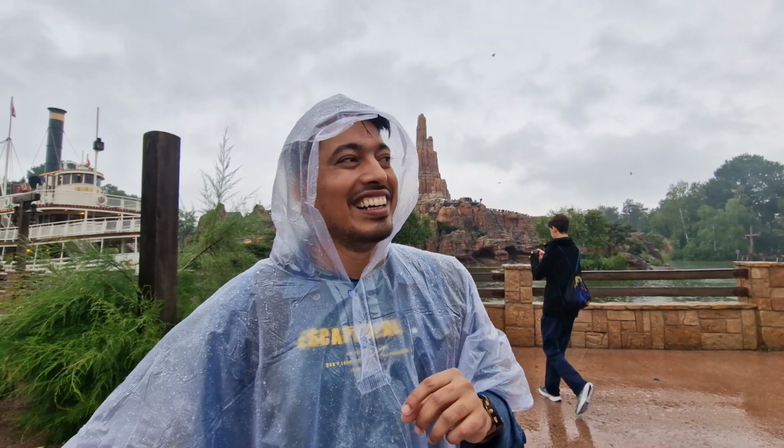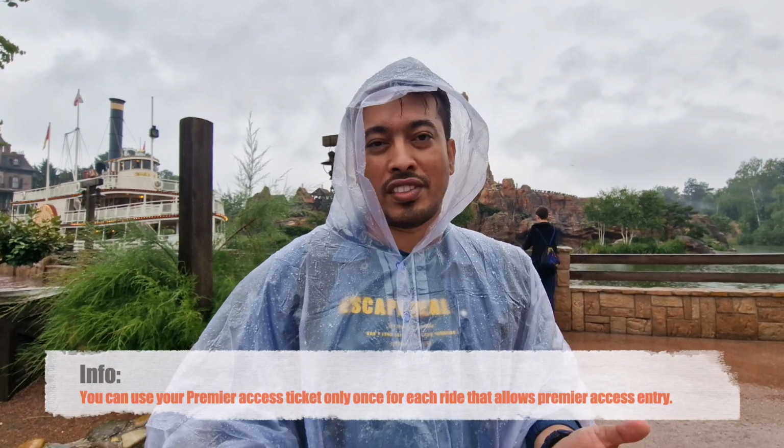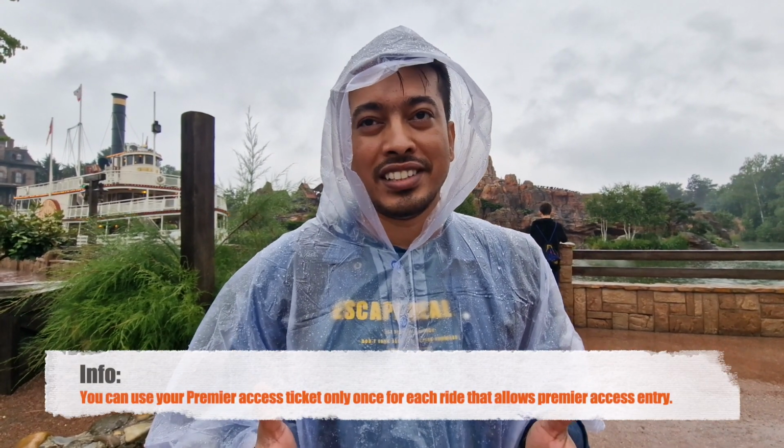That's crazy. So it was our first ride and the premier access which we bought, it didn't work. Let me tell you why. There was like 5 minute waiting time and we approached the premium access entrance, and they told us that there is only 5 minutes to wait, so it doesn't work to use the premium access here. You can directly go from a regular entry. You don't need the premium access.